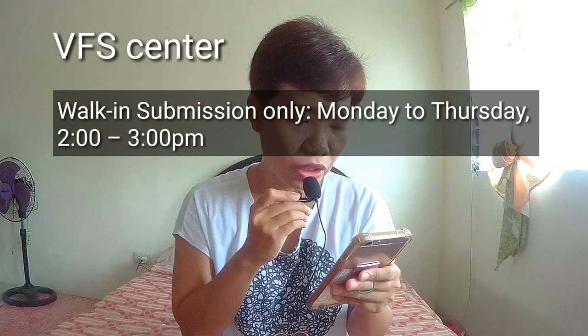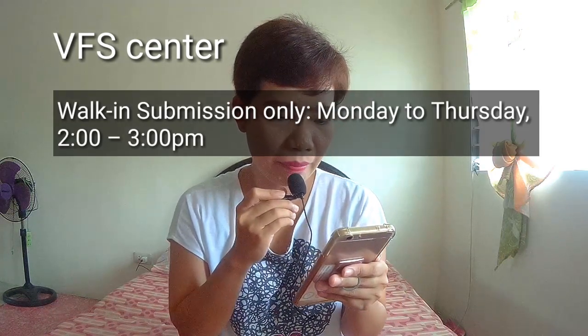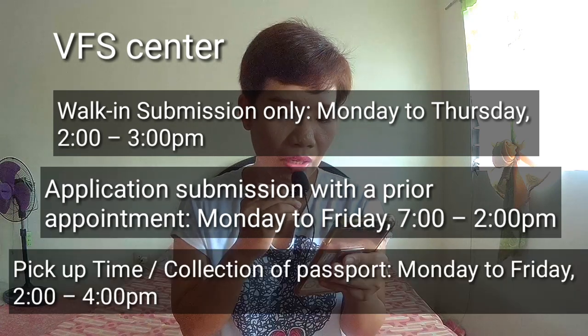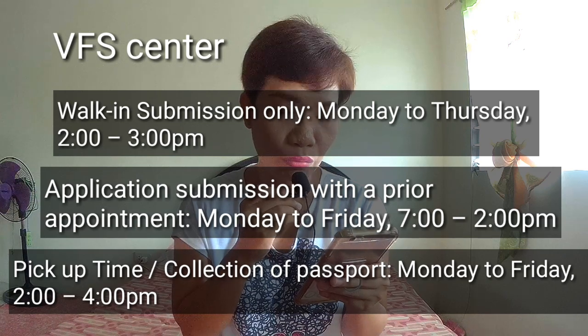Okay. So, walking distance lang siya sa Alphaland, guys. And walking distance lang siya from the VIE Center. Okay. Walk-in submission only from Monday to Thursday from 2 to 3 p.m. And application submission with a prior appointment is from Monday to Friday from 7 to 2. And their pickup time or collection of passport is from Monday to Friday 2 to 4.